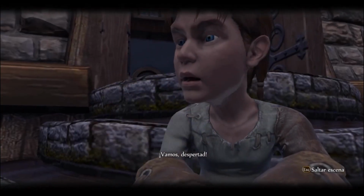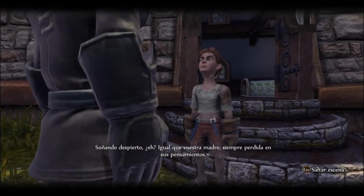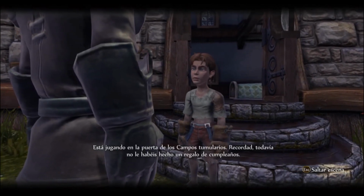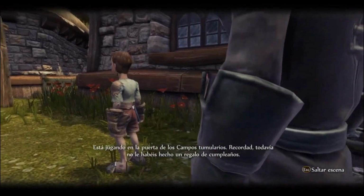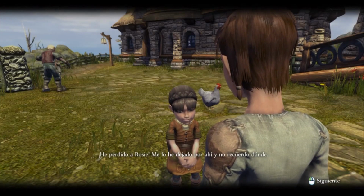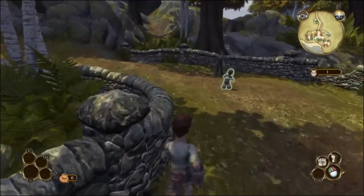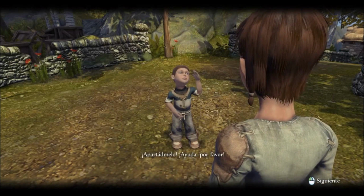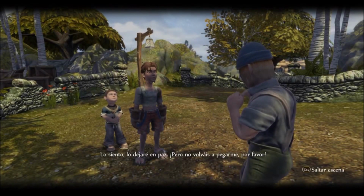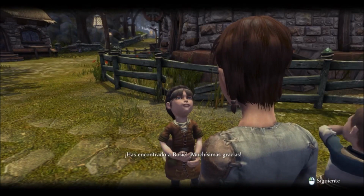Vamos, despertad. Soñando despierto, igual que vuestra madre, siempre perdida en sus pensamientos. Pues id a encontrar a vuestra hermana, ¿queréis? Está jugando en la puerta de los campos tumularios, recordad, todavía no le habéis hecho un regalo de cumpleaños. He perdido a Rosy. Me lo he dejado por ahí y no recuerdo dónde. Hoy hay que cambiar su relleno y no logro encontrarlo. Ayudadme, por favor. ¡Apartádmelo! ¡Ayuda, por favor! ¿Qué hacéis? Lo siento, lo dejaré en paz. Pero no volváis a pegarme, por favor. Has encontrado a Rosy. Muchísimas gracias.